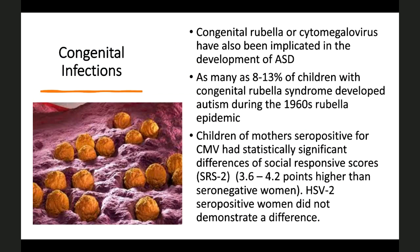Children of mothers who are seropositive for CMV have statistically significant differences of social responsiveness scores, or SRS scores, which were 3.6 to 4.2 points higher than other children. Of note, the same study looked at HSV2 seropositive women, which did not demonstrate a difference in the social responsiveness scores, providing some evidence that CMV in particular may be more implicated in the development of ASD.